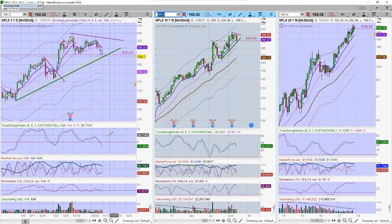TSI has not ticked up yet, but we do have a reversal candle. In fact, we had two of them. One hammer here that was voided, and this hammer here. So by the long tails that you see here, it is looking for a place to reverse. So I like Netflix going into next week.